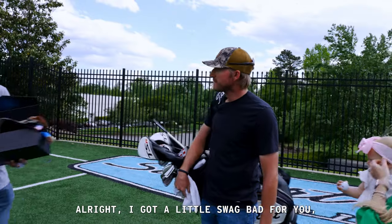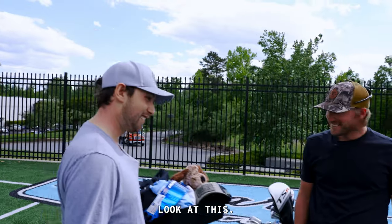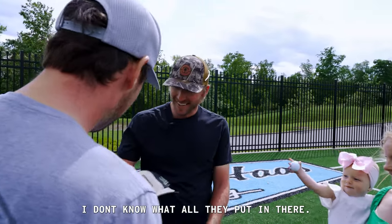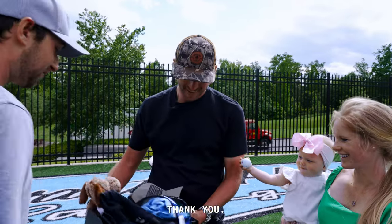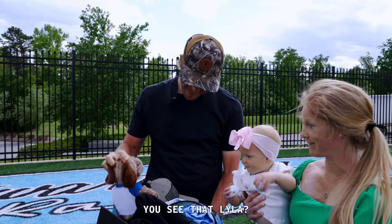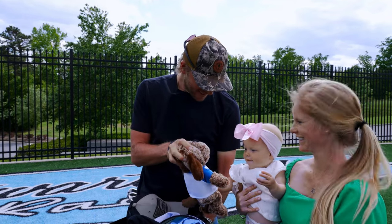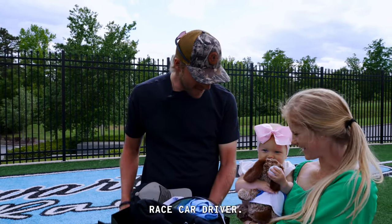It's pretty wild to see golf up close from a professional like yourself, just how much goes into it. All right, we got a little swag bag for you. Even a little teddy bear for her. Look at this. No way. I don't know what all they put in there, but oh man, a little bit of everything. Sweet. Thank you. Oh, that's awesome. Heck yeah. You see that, Lila? See it there? Ooh. It's your new favorite race car driver.